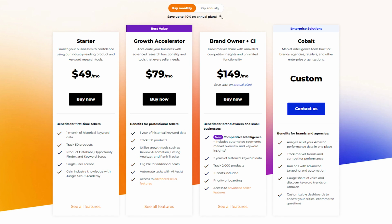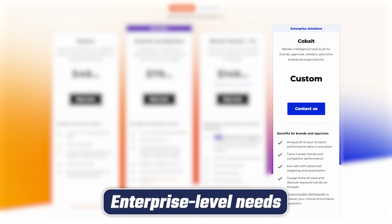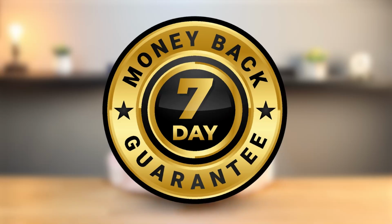And if you're managing a big brand or agency, there's also the Cobalt plan, which is custom priced. It's designed for enterprise-level needs with features like market trend analysis and advanced dashboards. On top of that, all the plans come with a 7-day money-back guarantee, so you can test them out risk-free.